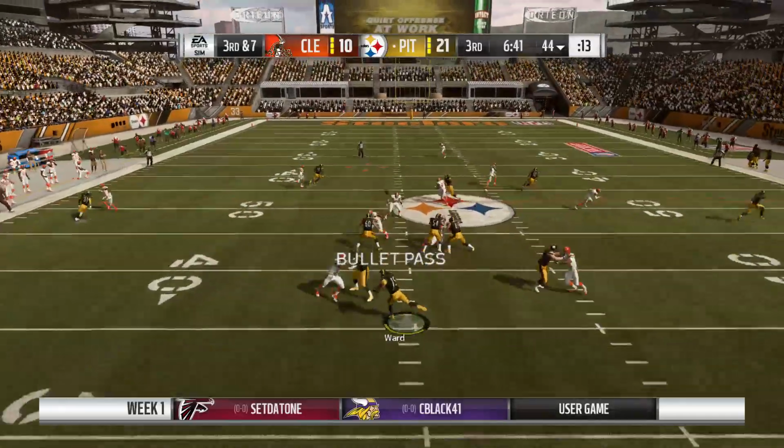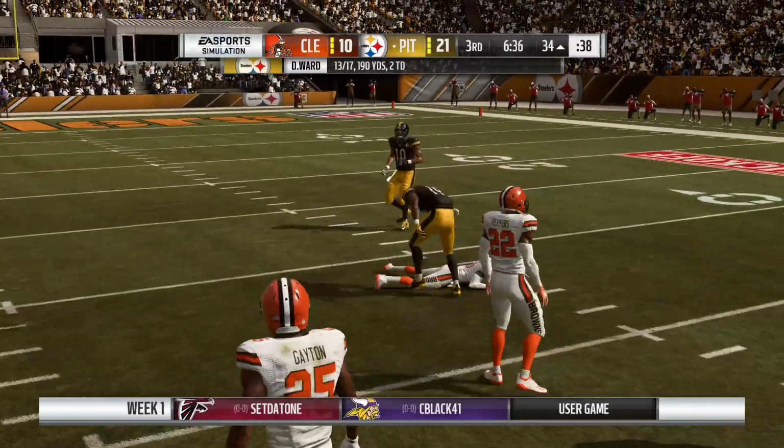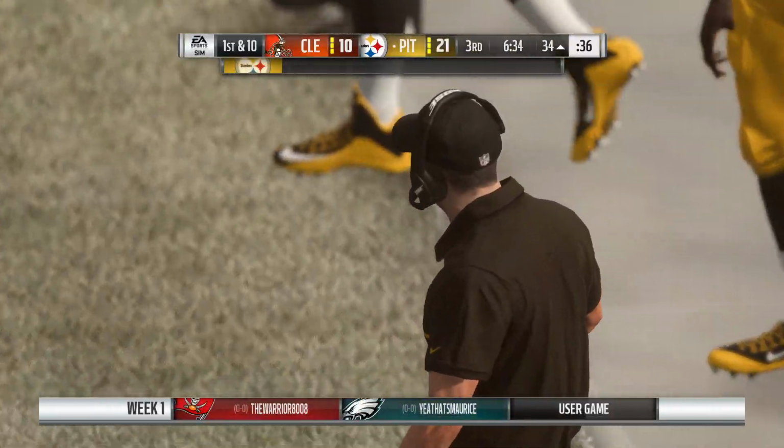To throw is Ward. From the gun, he'll throw. Open man, Smith-Schuster, it's complete. They convert on 3rd with a gain of 22.